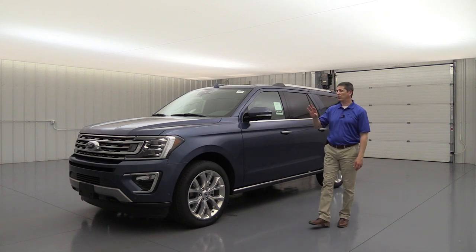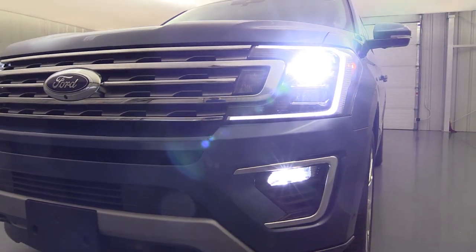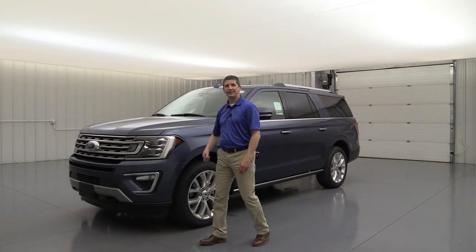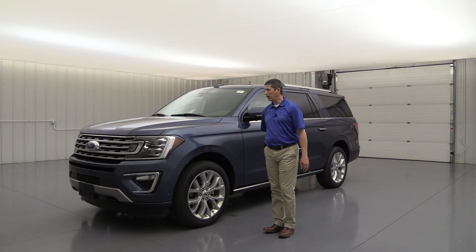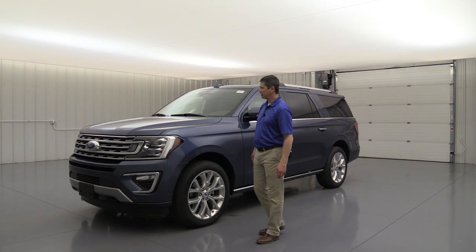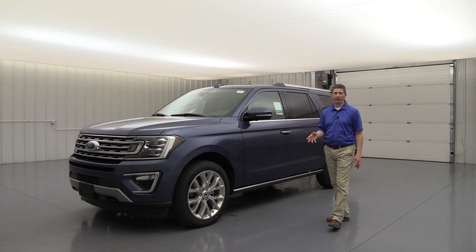And one of them I want to talk about is the headlights: LED headlights and fog lights. This one here does have this package on it. So you're going to have the LED headlights up here with the LED fog lights, and LED tail lights as well. So all LEDs. I love the LED lights that wrap around, which you can have on as your daytime running light. So a real nice look to the headlights up here.